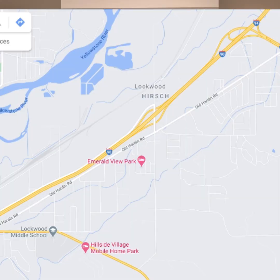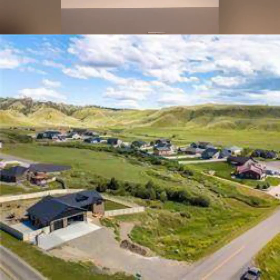So the very last neighborhood we'll talk about is Lockwood. So Lockwood is just east of Billings a little bit. It's still considered Billings. This area, you're just going to get more bang for your buck. You could see the same kind of house on the west end of Billings that's in Lockwood, and it would be a lot cheaper in Lockwood. So if you are looking for more bang for your buck, Lockwood is it. Again, a lot of different kind of homes here. I've seen ranch homes, split level homes. There's some brand new construction going on in Lockwood.